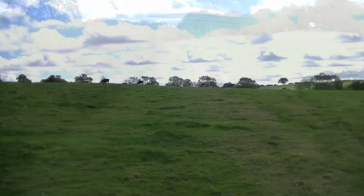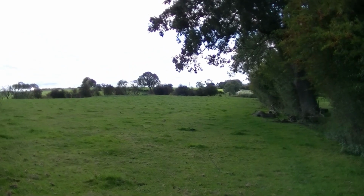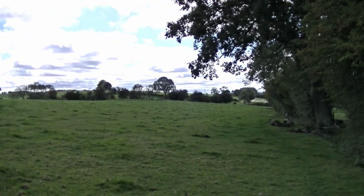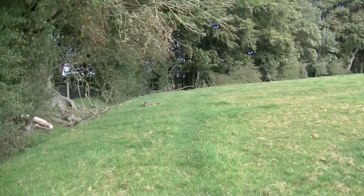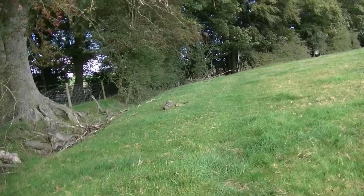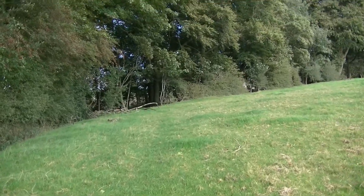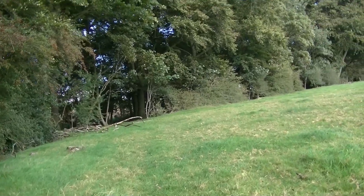So yeah, just go through another field with cows in. We've come from over there. There's only a very faint path you can make out across the field. So we're now heading this way, and soon to cross this little bit of a wooded section, and I think a little bit of uphill. So we'll see how that goes.